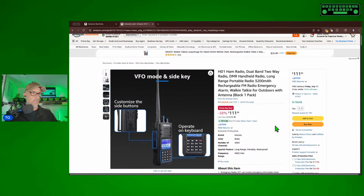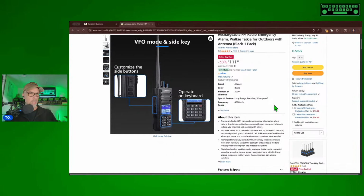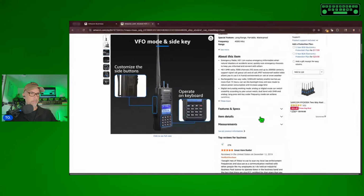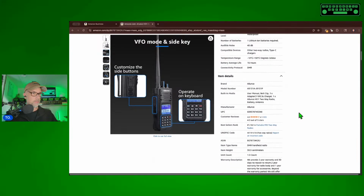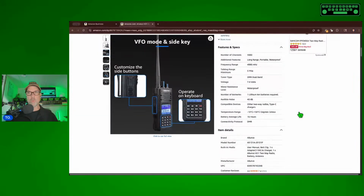So this one here, I've worked with this one a little bit. They're all pretty interesting. This was a DMR radio, and I believe it was waterproof. It was a very rugged setup. Yeah, it is waterproof. Water resistance level, waterproof. That's encouraging. But there are a lot of deals, so we're not going to focus too much time on every single individual one. Let's go to the next one.